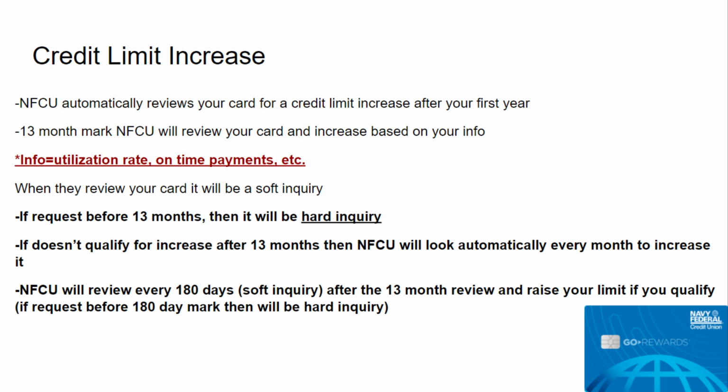Again, this rep who gave me this info said if you request before 180 days, it's going to be a hard inquiry. However, there's no shortage of people online saying, yeah, that's not the case. So you can do a little bit of research, see what the most recent experience is, because remember, these credit unions, they can change their policy anytime they want.